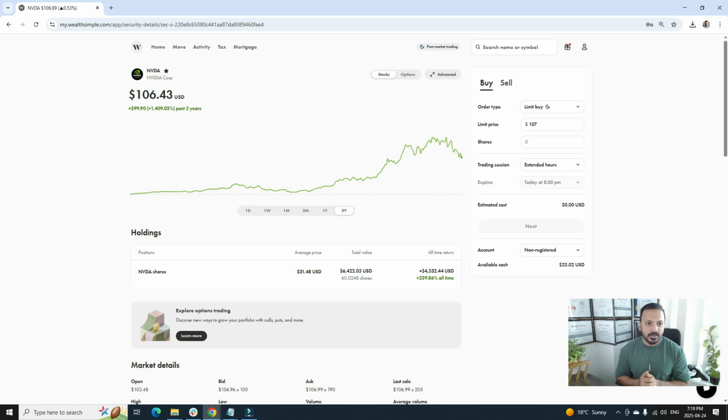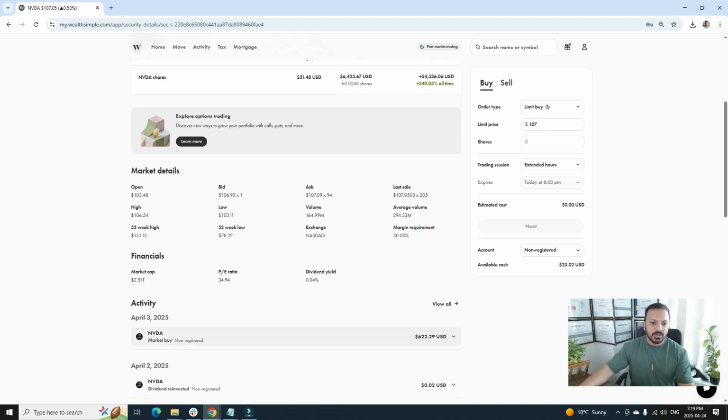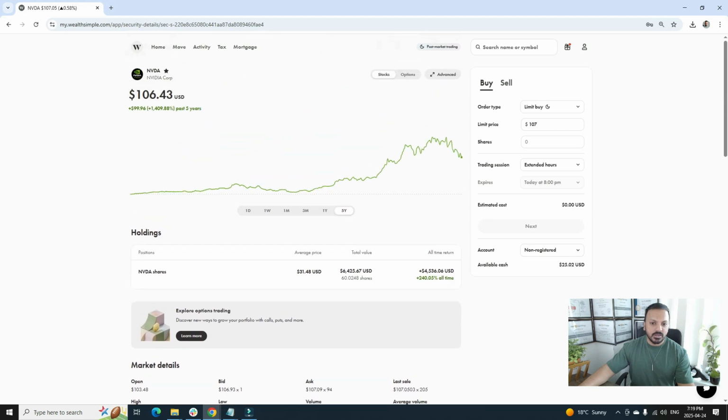Still, I feel like there is room for growth, and at this moment with the AI revolution, I think this is a very good time to invest in NVIDIA stock. NVIDIA provides a little dividend, 0.04, but it's more of a growth stock, so we don't focus on dividends. We purchase the share for long-term growth basically.